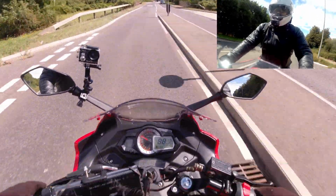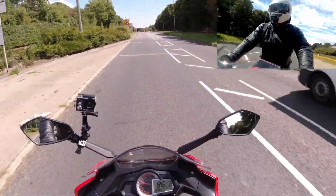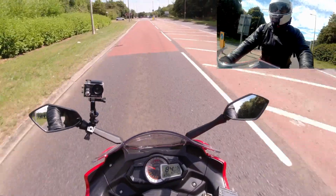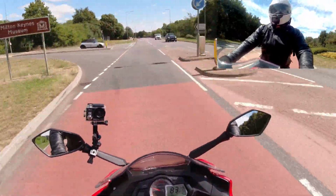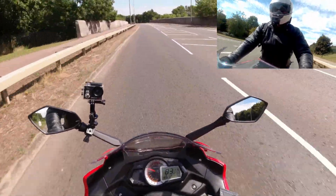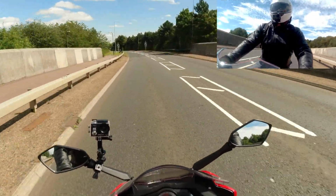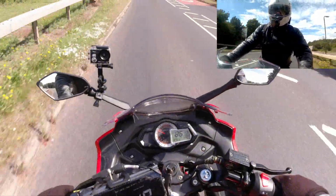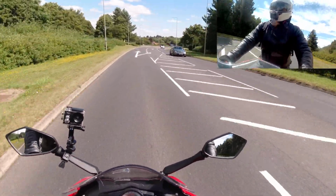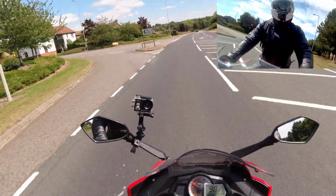So at the minute I'm going at 51 miles an hour in 6th gear at 7,000 RPM. So it doesn't mind the 6th gear, and it's still pulling fairly well. It's not slowing down. These are definitely one of my favourite Chinese bikes at the minute.